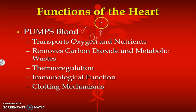If we don't have oxygen, it leads to diseases like stroke, and to MI, myocardial infarctions, different problems. We desperately need oxygen and nutrients. That's a must. So it is a transporter. Carbon dioxide is a killer for humans. We have to get rid of carbon dioxide, so it's good it can do that as well.